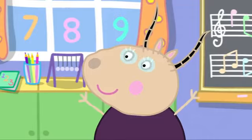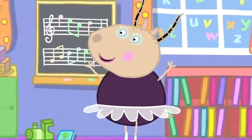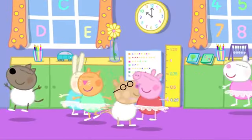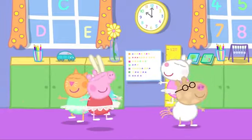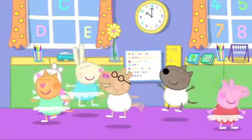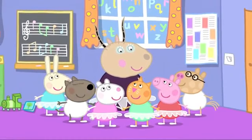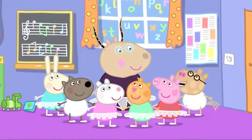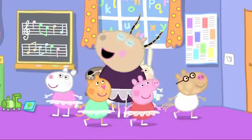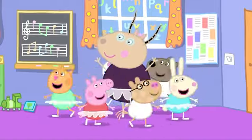Raise your arms. Imagine that you are beautiful swans. And what noise do you think a swan might make? Meow. Nay. Grace and beauty. Peppa loves dancing. Everyone loves dancing.